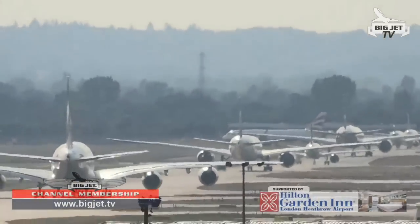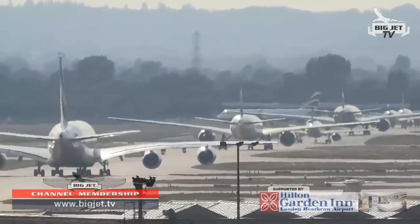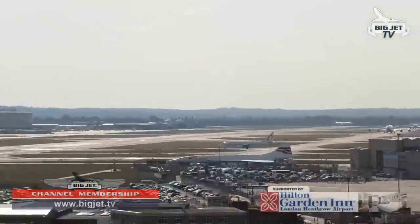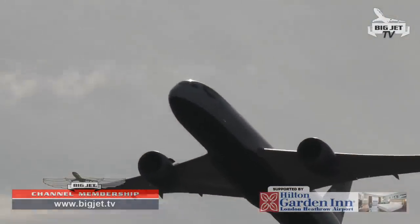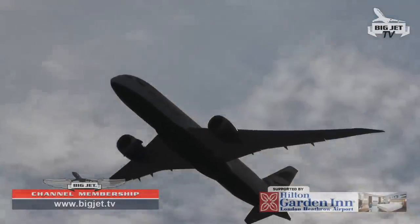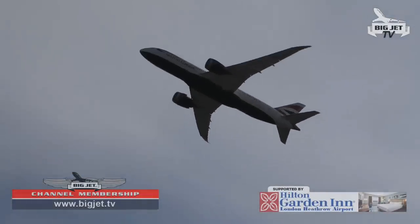Okay, okay. BEA Dreamliner going up high. BEA, did I say? British Airways. Mind you, it would have been nice to have seen them paint one of their Dreamers in BEA livery.